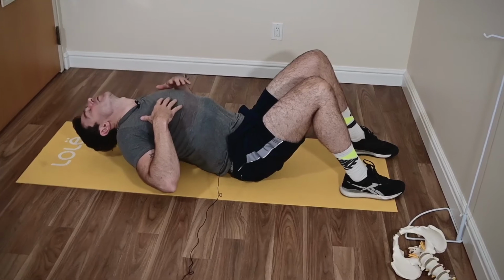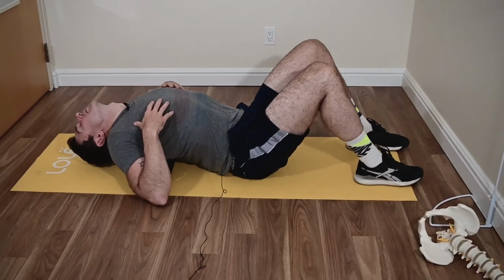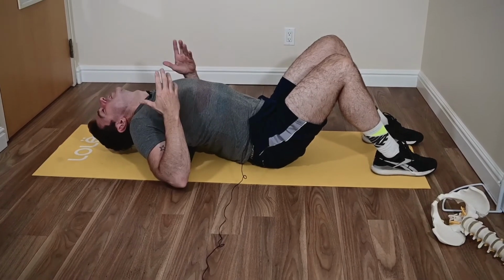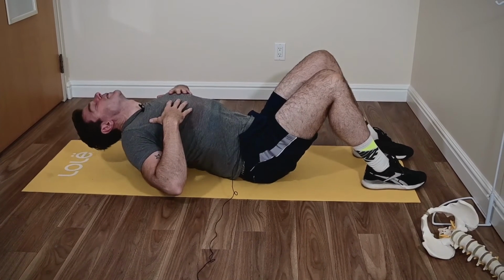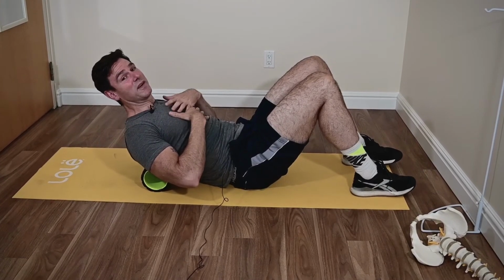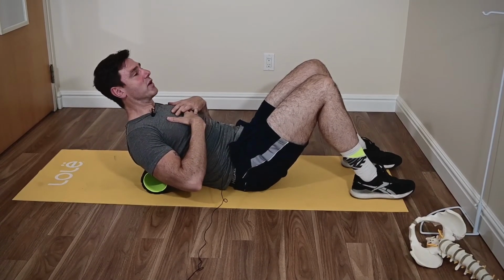So if you have a lot of flexibility, you're going to be able to come all the way back on the ground, okay? And you can just relax like this. I say that tongue in cheek because it doesn't look relaxing, but it actually really is because it's undoing a lot of stress in your body.